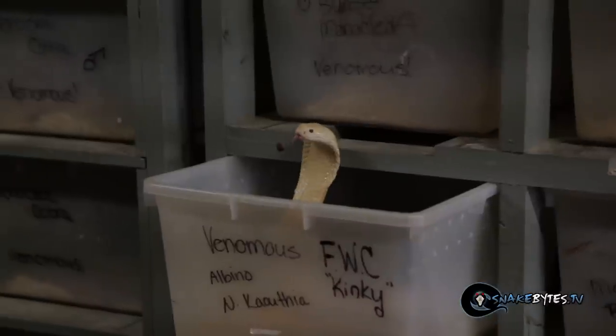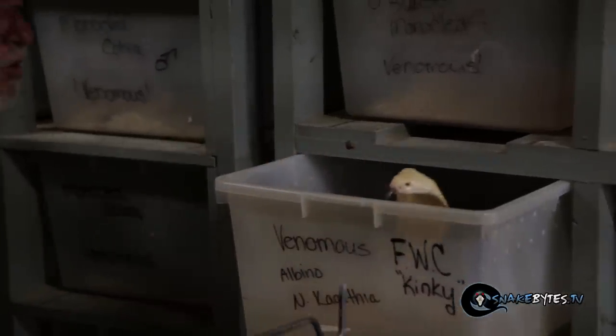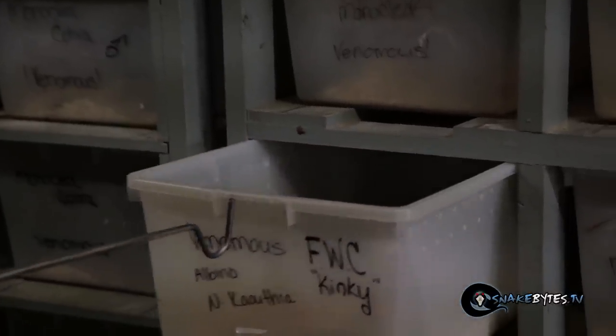If you keep venomous snakes, there are three things that you need to never do, ever. Those three things are as follows. Number one, never open a venomous snake cage with your hand. If it has a venomous reptile in it, open it with a snake hook or some other utensil.